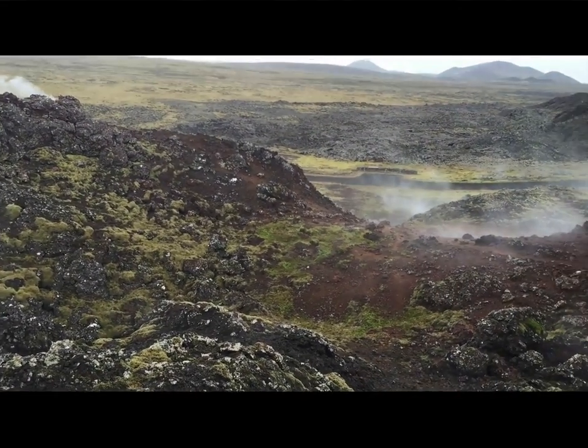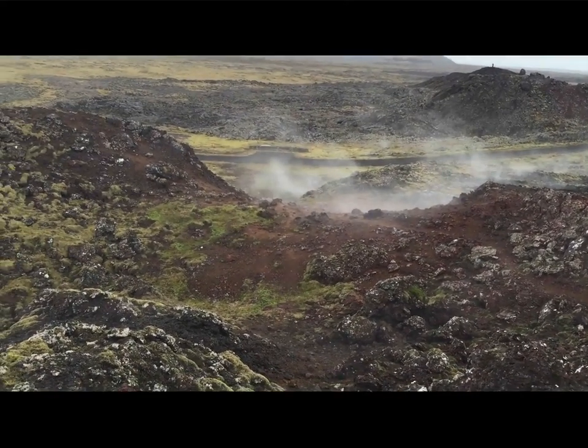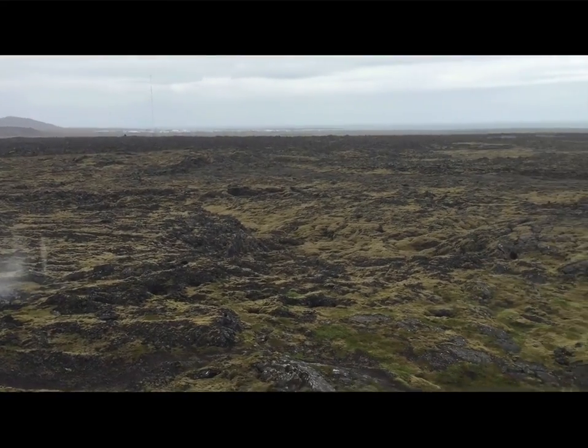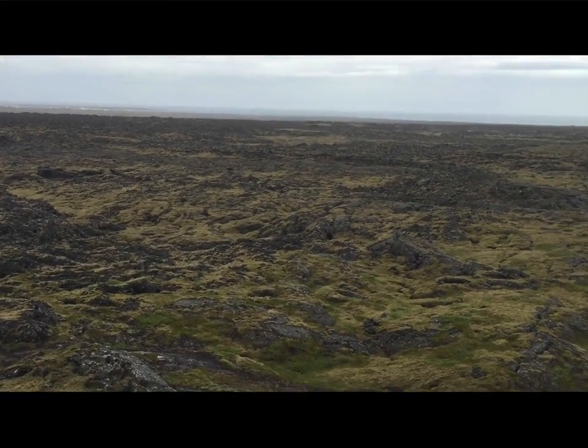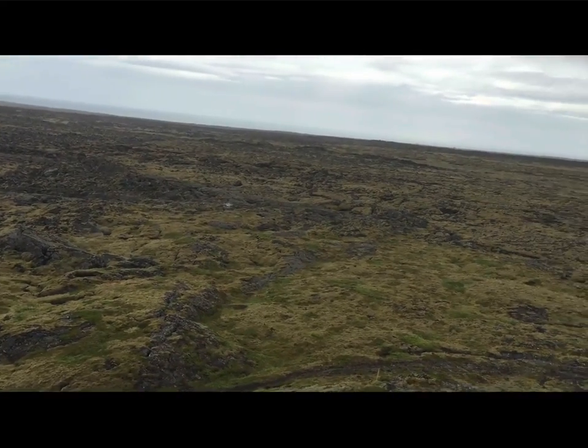We're at the top, and I'm just kind of panning along the landscape. And same thing, we're still at the top of the crater. It is raining at this point. Yeah. That's an aircraft.